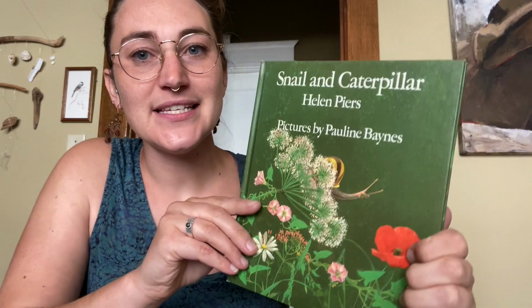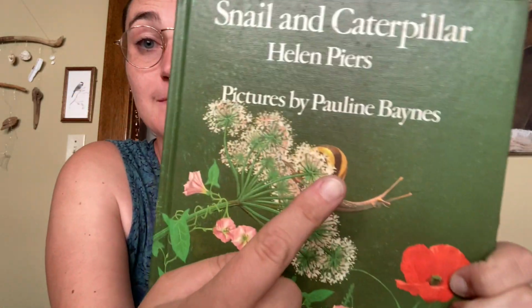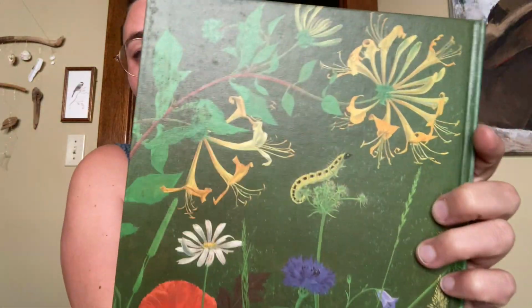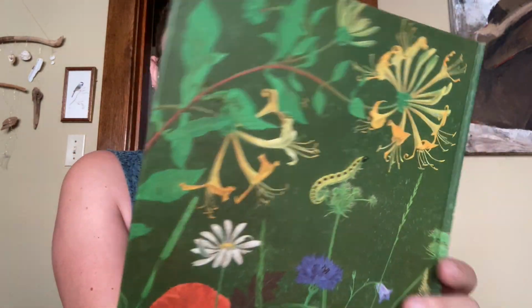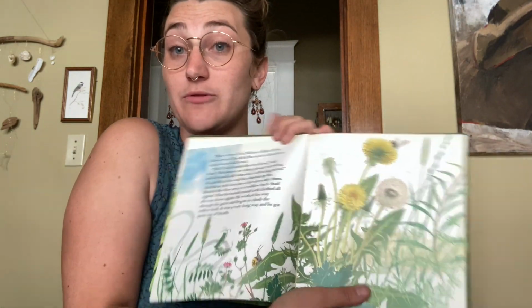Another green cottagecore thing is Snail and Caterpillar. I love snails. And then we got a cute little caterpillar here on the back. But I just love the floral illustrations. I actually didn't even read the story. I was just like, yep, I want it. It's pretty. But also the story of a friendship between a snail and a butterfly or caterpillar sounds great. So that was a fun find.